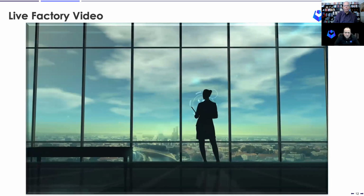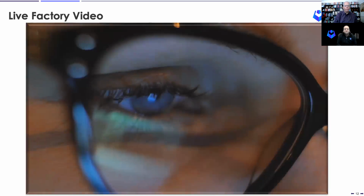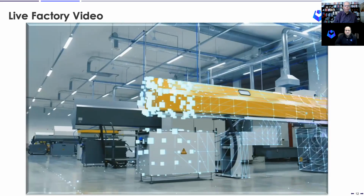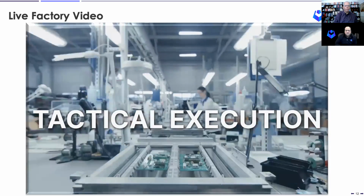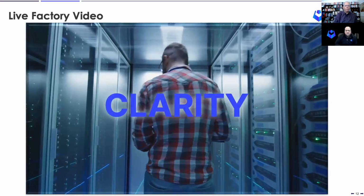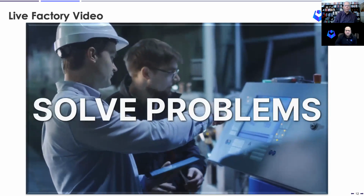Business leaders need digital tools that yield live data, cockpit-like controls, and live business feedback. They have to leverage technology to create a digital thread that will enable factories to translate strategy into tactical execution and command a fully connected digital supply network. To optimize engagement, employees also need clarity through live data, mobile on-demand access, and capabilities to quickly solve problems through live feedback.